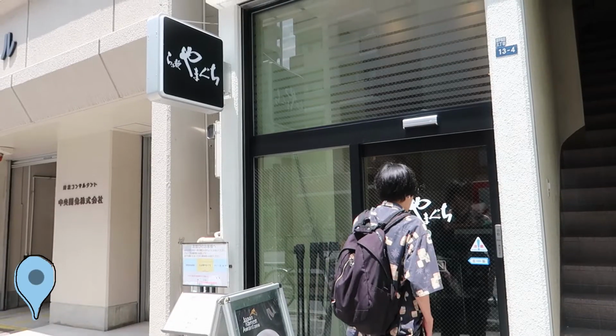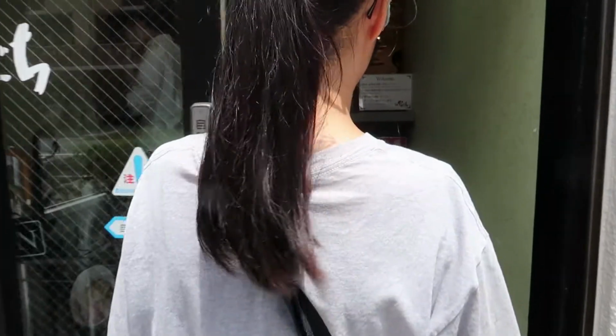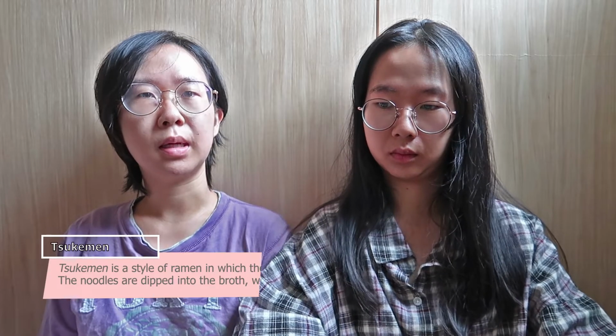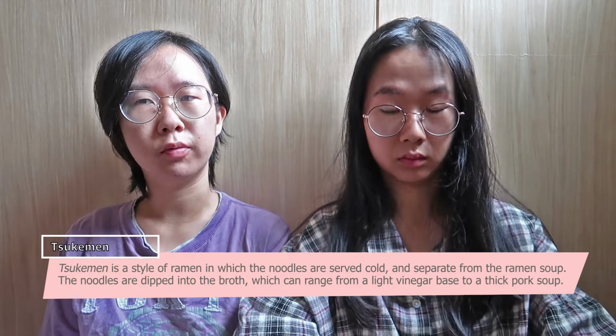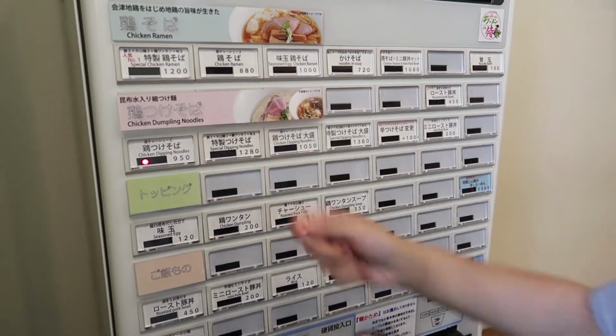Ramen Yamaguchi really only have 2 main dishes, which is their chicken-based ramen and their chicken-based dipping ramen. We thought that'd be exactly the same, so we were aiming to get their seasonal special. Unfortunately, they didn't have that, so we had to get the tsukemen, but they're actually quite different.